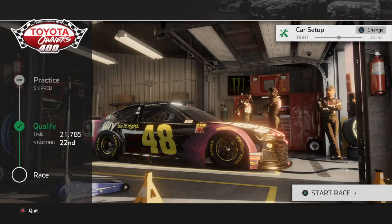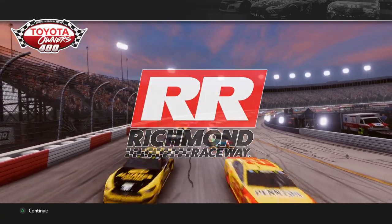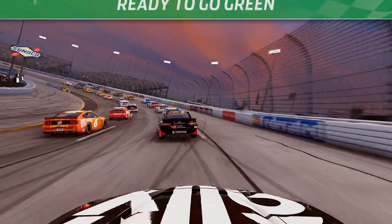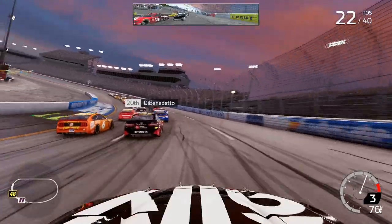So here we go. We're about to go racing at Richmond Raceway. As you can see, the lights are on. Night is with us, and we're about to go racing. Are you ready now? Let's go racing, boys.